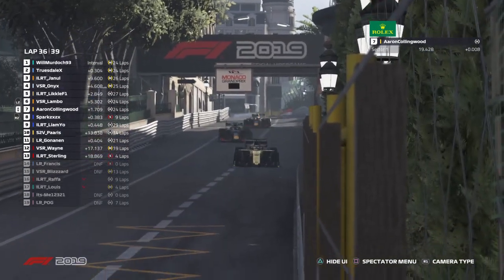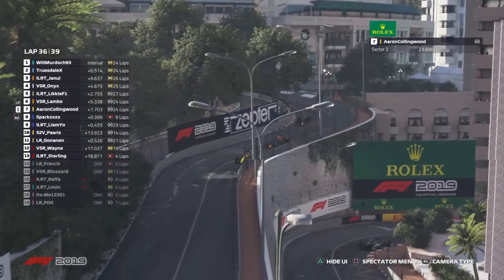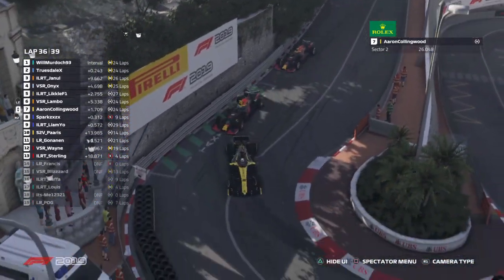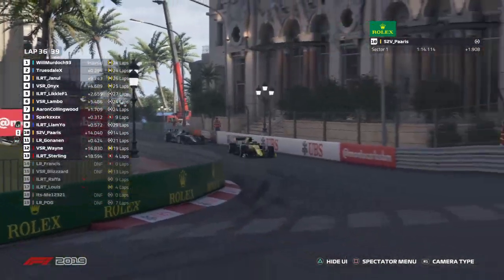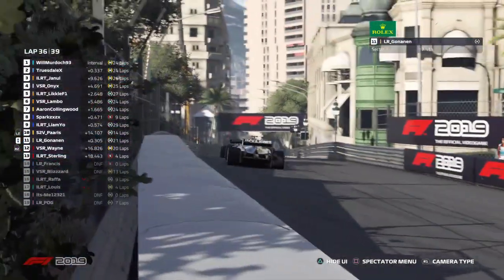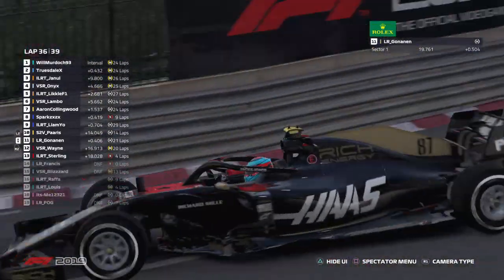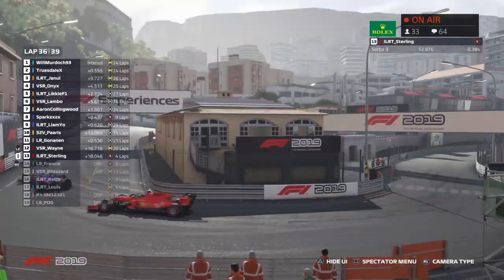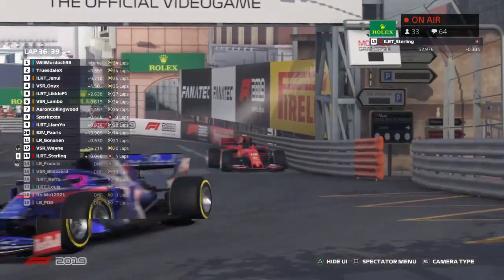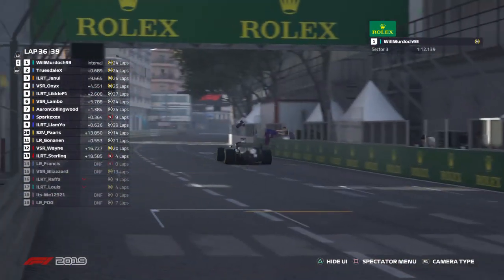Aaron in 7th place has got Sparks behind him on the soft tyres, and he's managed to keep his teammate Liam Yo behind him as well. So 7th, 8th and 9th are very close together, and then completing the top 10 is Paris, who's got Gonanen very close behind. So Gonanen might try and overtake at some point to take that final point away from the Renault driver. Then a long way back are Wayne and Sterling, who have multiple penalties, multiple pit stops, multiple front wing changes.